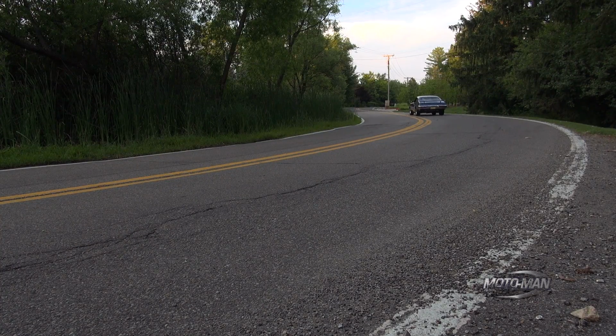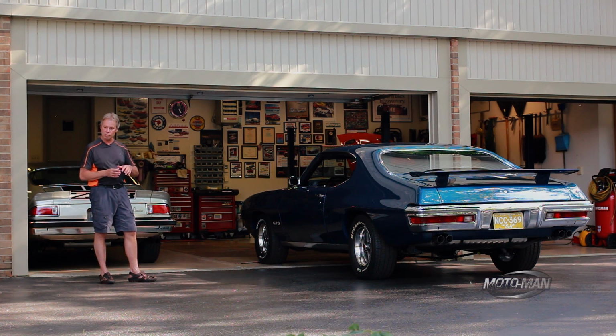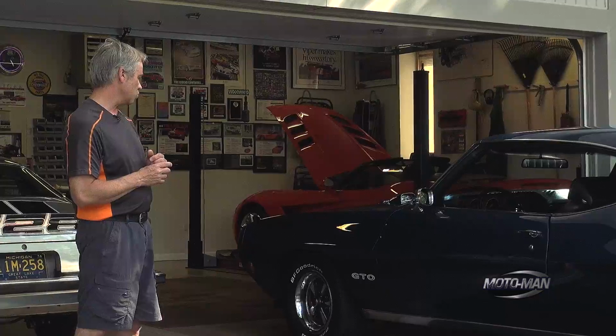The GTO had different graphics on it than what the Le Mans had. This car has the optional hood tach that originally came on this car, which was a fairly unique option, but a very cool option. It just had that cool factor that went along with it, and I think it complemented the hood scoops really well as well.